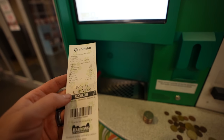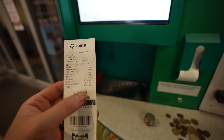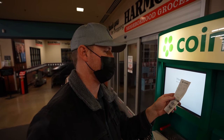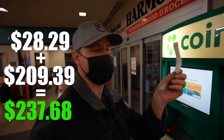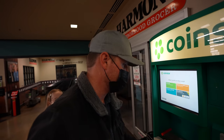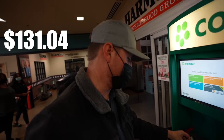Let's see what we lost on that. $28. I knew it was more. So when the thing broke and we went through, we accidentally pushed cash value instead of the credit card thing. So we lost $28.29. We're gonna have to add that to the value. Lesson, don't ever do cash on this Coinstar. Always do the gift cards, but redeem the gift cards. So this one is the Amazon one for $131.04.